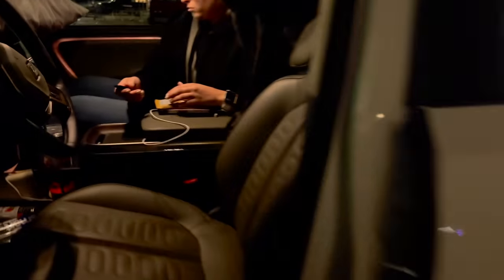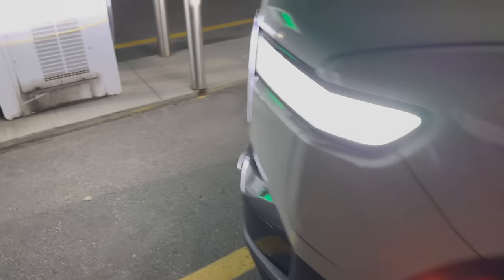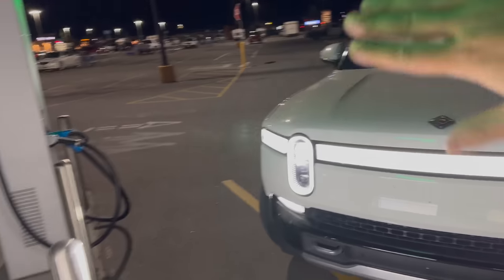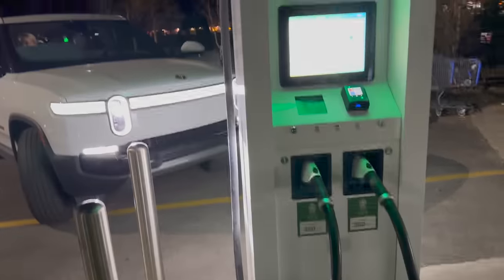The Lucid keeps turning its lights on and blinding everyone, so the key is getting a workout. I'm gonna go in there and shut off passive entry. So let's get this charger activated. I might need to pull up just a hair, but I really like this spot because we're kind of out of everyone's way and people can get through. We've charged at this unit before while towing. It's a 350 kilowatt unit, so let's hope all is good.